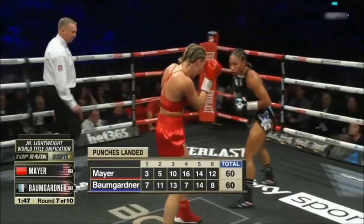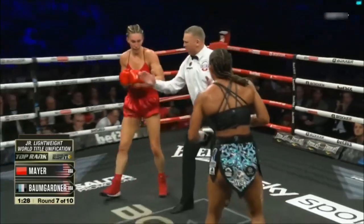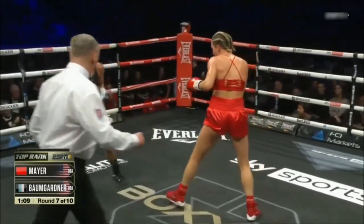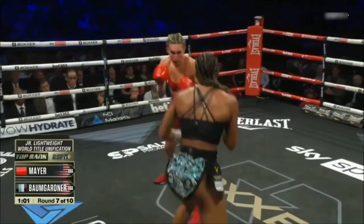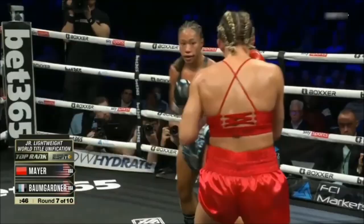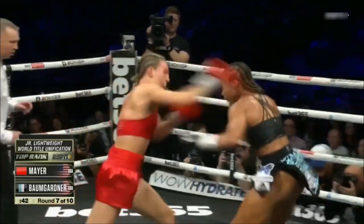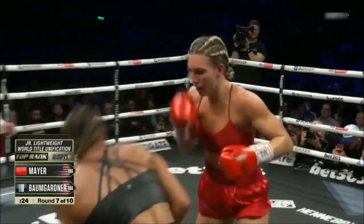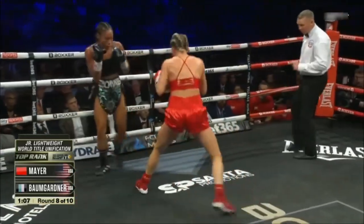As they plan to make, and we look at the total punches landed. What I mean by that is, she lets some punches go, and then she sits back. Oh, and a big shot there lands from the right hand of Mikaela Mayer, right above the eyebrow. And you're starting to see Alycia Baumgardner wake up right now. Mayer showing poise. Mayer, even back to she's bleeding. Jab, looking at Alycia Baumgardner.